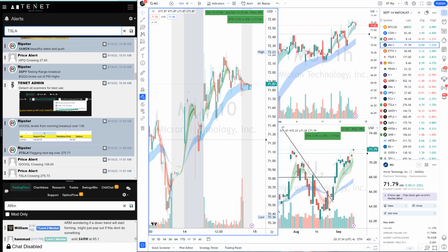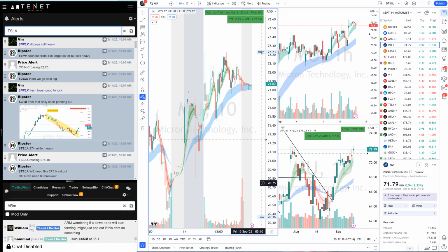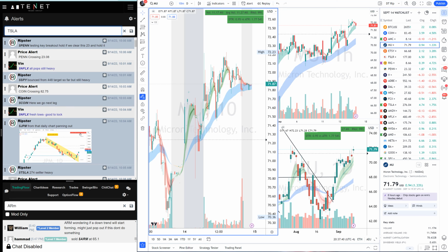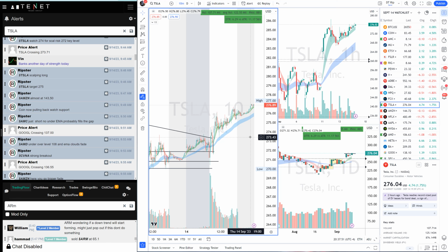Right at open, and remember, guys, today everything was moving with the markets. You need to keep an eye on SPY and QQQ. That's how we could nail these trades. You know, the Amazon bounces, the Google bounce, the community was trading them. So Tesla, here we go.